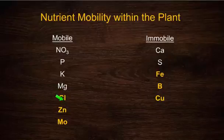For the micronutrients, chlorine, zinc, and molybdenum all can move to new tissues. Immobile nutrients, and I'll just focus on the micronutrients, iron, boron, and copper all don't move. And manganese, looks like I forgot to write manganese in here, but manganese too. So you're going to see deficiency in the younger leaves because the first leaves that come out on the bottom of the plant are the older leaves. As the plant keeps growing, those nutrients stay there, so you just see deficiency in the top of the plant.